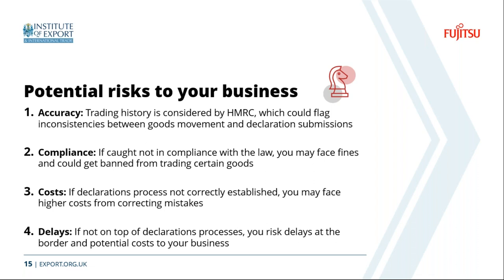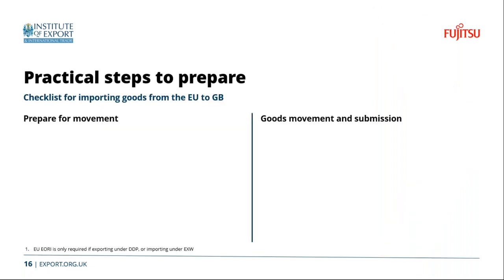Clearly, there's a risk of non-compliance in terms of facing fines and possible bans from certain trading. There's obviously the cost if a declaration is not made correctly, and clearly delays can arise at the border. And what no one wants is goods to be delayed, and the supplier-customer relationship to be soured, and businesses not wanting to deal with each other. So it's really, really important to get things right and get support for your business.